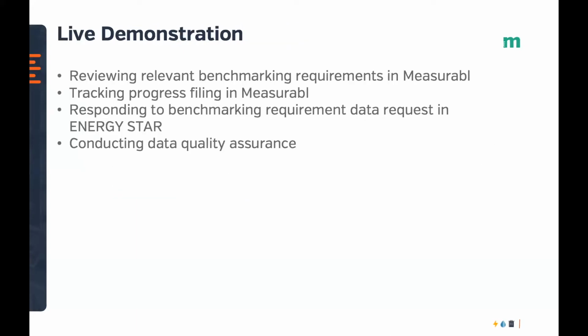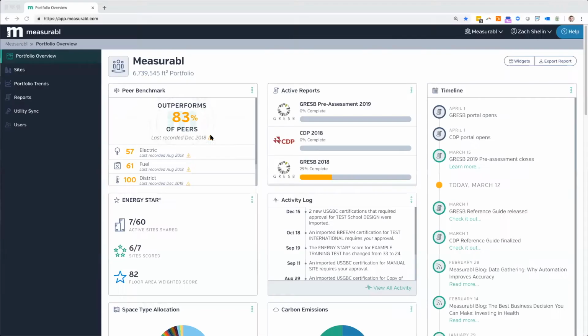So that's the basic lay of the land when it comes to benchmarking requirements. And so now I'm going to stop talking about the basics and we're going to go live. So I'm going to show you how you can review and make sense of these benchmarking requirements in Measurable, how you can actually track progress filing these benchmarking requirements in our app. The overall process of how you would respond to a benchmarking requirement in Energy Star, and a couple of basic steps that you can take on conducting data quality assurance. And then I will pass this over to Mel to talk about some of our great partners.